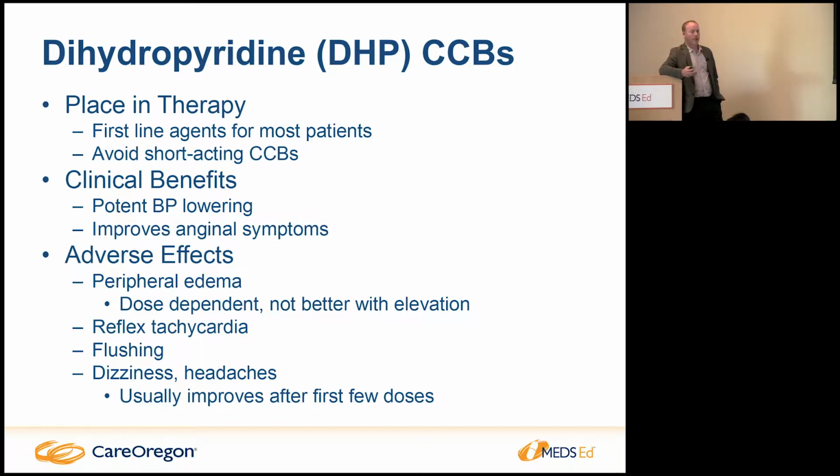Reflex tachycardia: a lot of times the dihydropyridine calcium channel blockers like amlodipine will increase the heart rate, as opposed to the others that will decrease it. So verapamil and diltiazem will lower your heart rate, but amlodipine can increase it a bit. I've seen cases of flushing over the years. Patients will take them, get that peripheral vasodilation, which causes a little bit of flushing. That's usually pretty self-limited. And dizziness and headaches are relatively common, but will go away after a few doses. So to get the patients to stick with it, use lower doses to start them on and ease them into it.